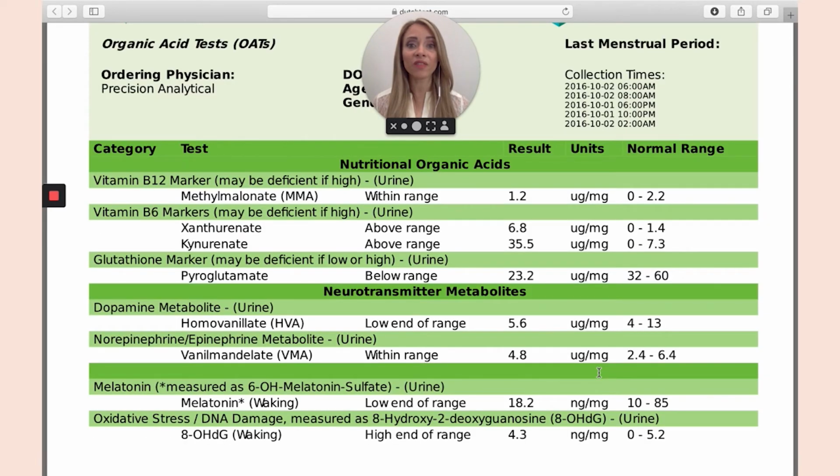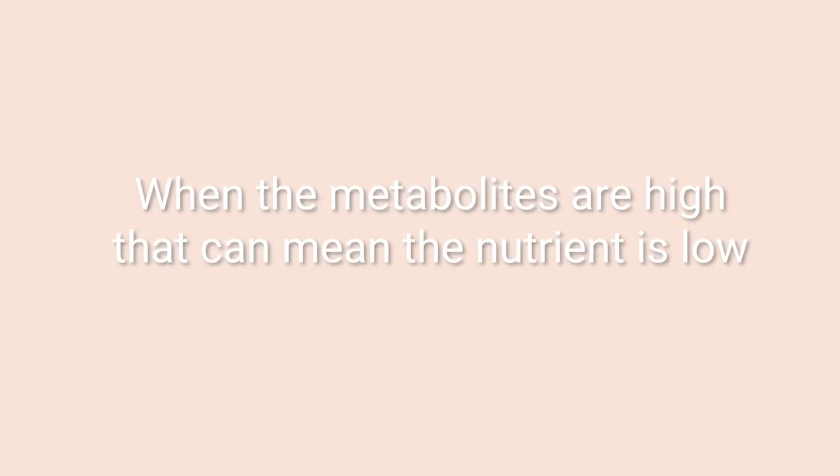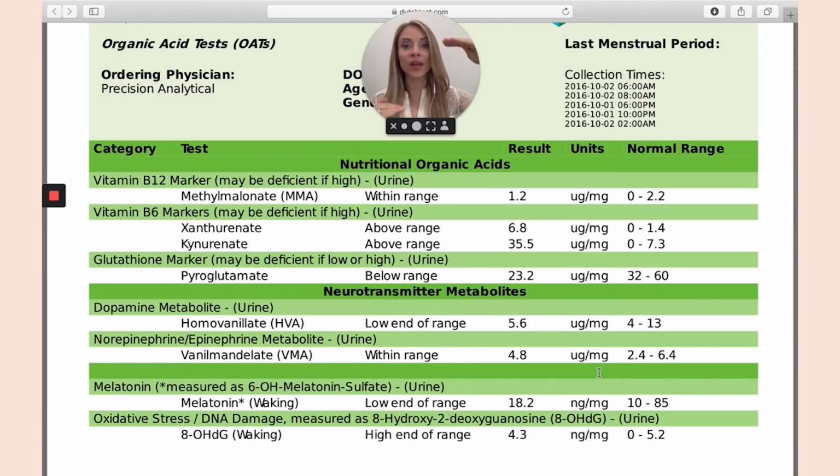Now, I love that the Dutch includes this. It's like a little mini OAT test. OAT stands for organic acids. So here we can see some very important nutrients that we need in our body. And what we're looking at actually is the metabolites of them. So when these metabolites are high, that means that that marker is low in the body.